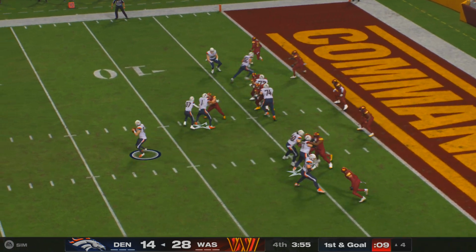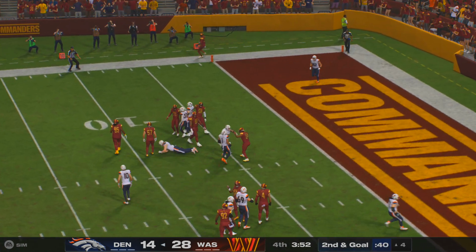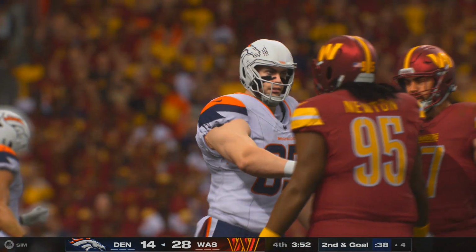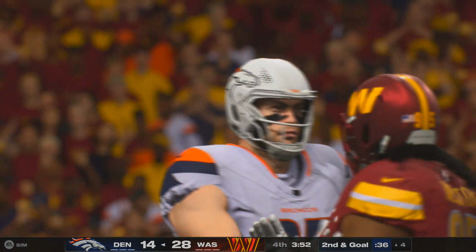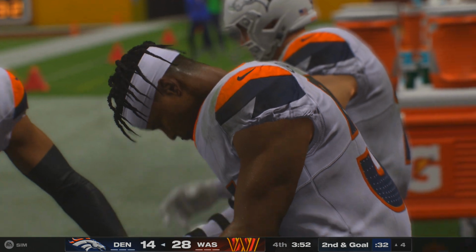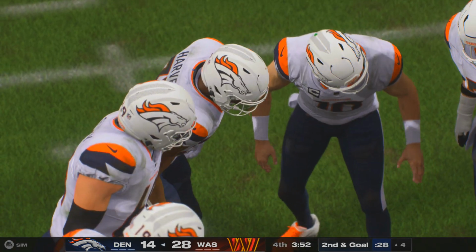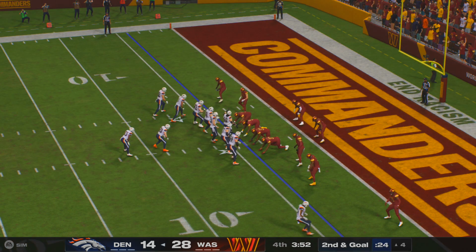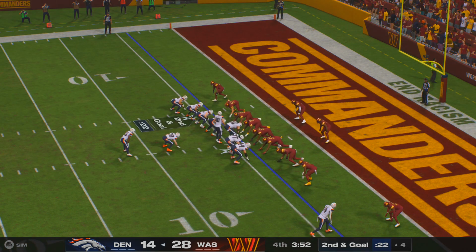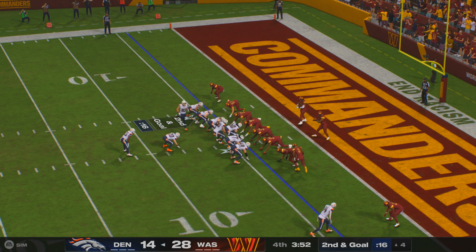Nix to throw again. And that one drops down, incomplete. Good coverage there, forced the ball free, and it's 2nd down. Down near the goal line, things really get physical. You're always anticipating a running play, but when they do throw it, things happen quickly. A little bit of a bang-bang play there that falls incomplete. 2 of their 3 red zone trips so far they've come up empty on. They'll look to reverse that trend on 2nd and goal.